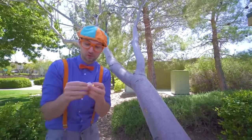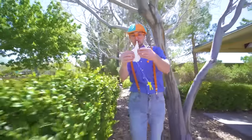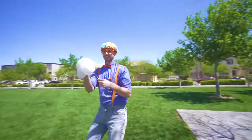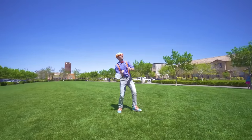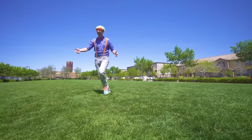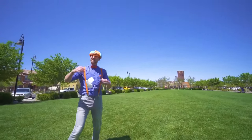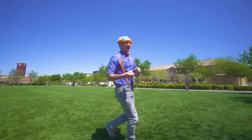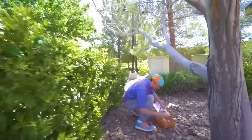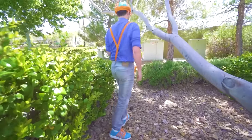Let's go in the grass and throw it, okay? All right, here I go. Yeah, that was awesome. All right, let's go get some more eggs. Okay, put that right there. All right, come on.